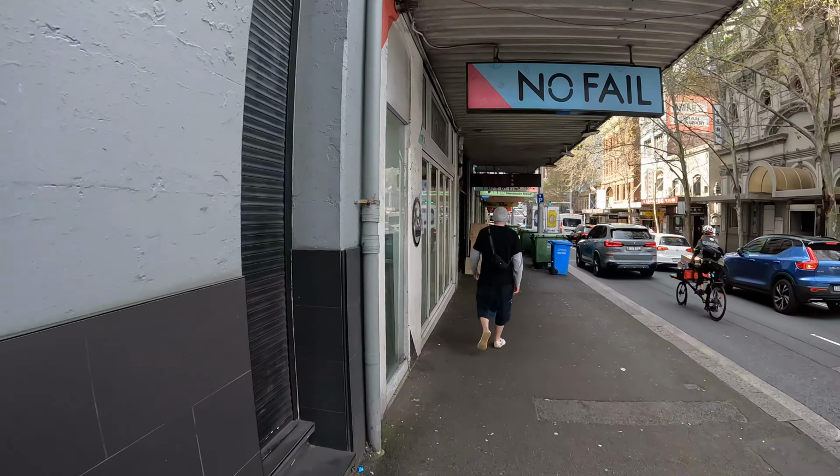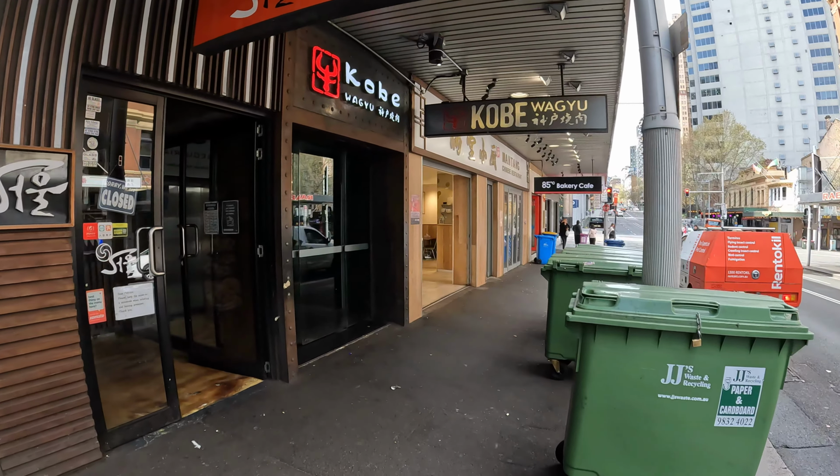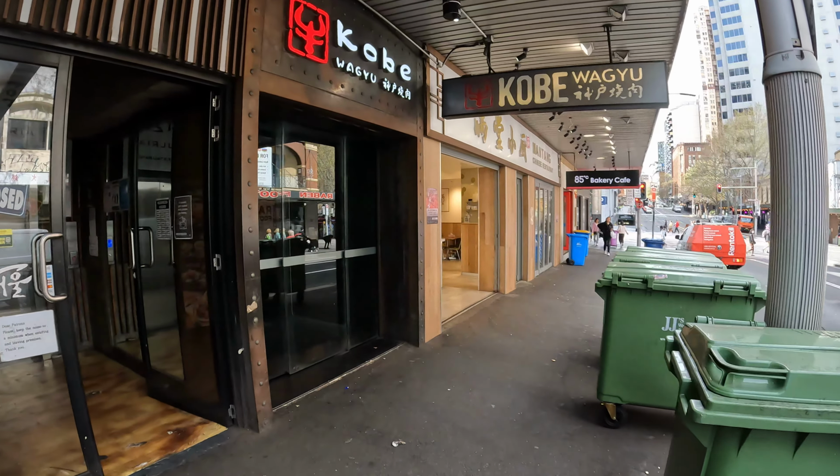You know what I've just noticed? There used to be a Chinese barbecued shop along here that was really famous, and it was where all of the chefs of Sydney used to come to grab their duck in particular, and it's gone. So that's something new that I've noticed.